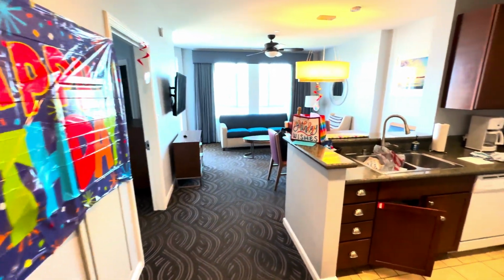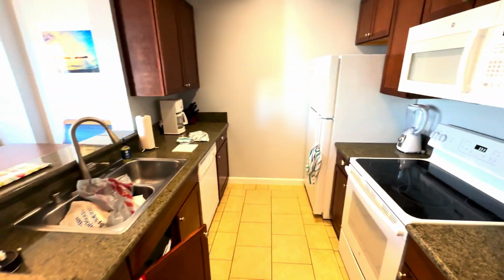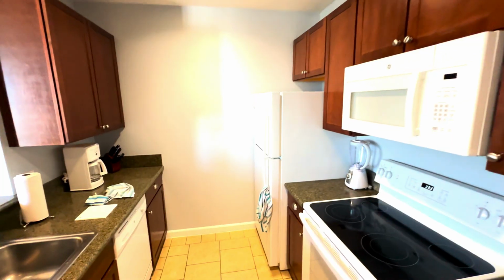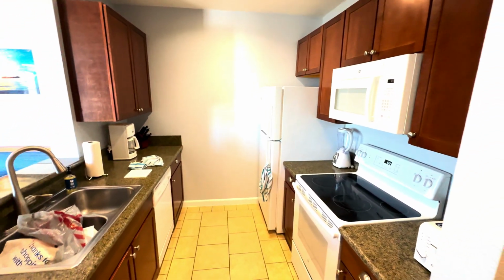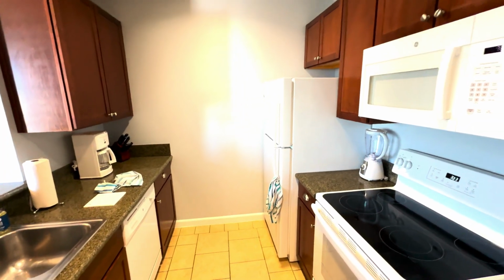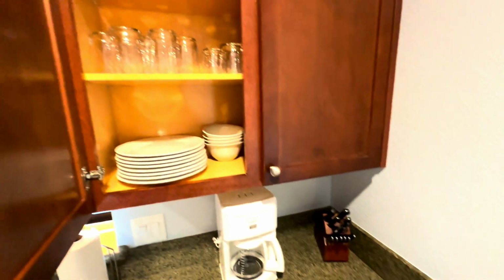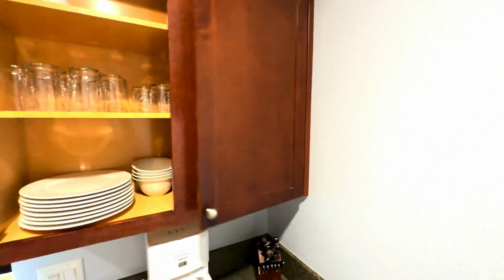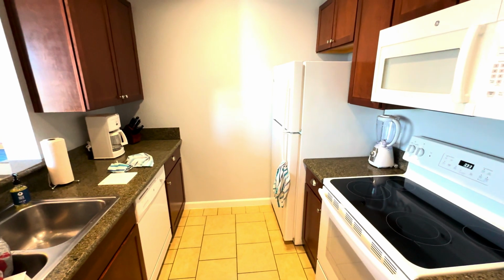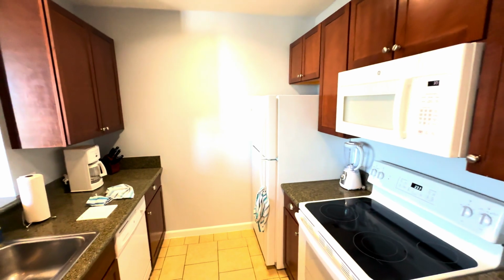Oh, I should have cleaned this up a little, sorry. The kitchen has everything you would need. A full refrigerator, stove, oven, microwave, dishwasher, coffee maker with packs of coffee and a blender, a toaster. The cabinets are stocked with silverware, dishes, glassware, everything you need. So if you're planning on cooking your own food on your Oceanside vacay, you'll have everything you need. This kitchen is very well equipped.